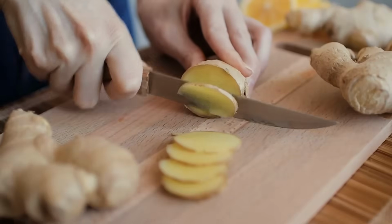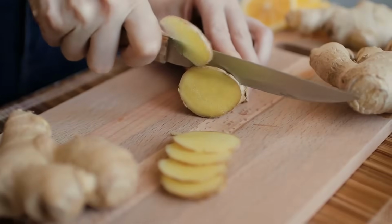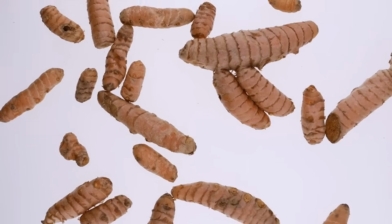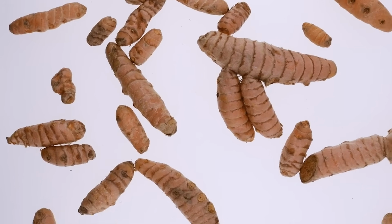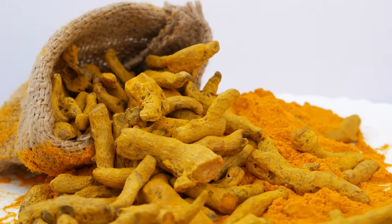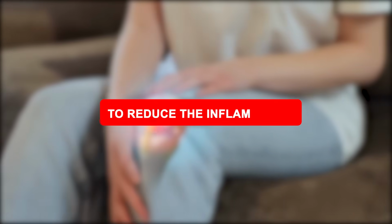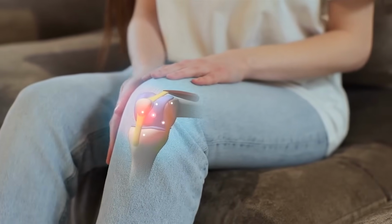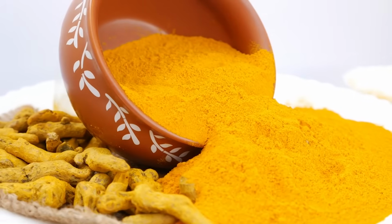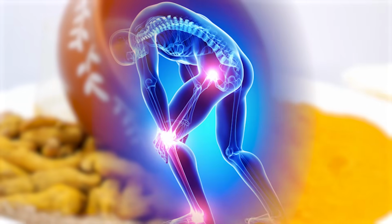Besides a ginger poultice, there are several other herbal remedies that can be effective in managing arthritis. Turmeric, for example, is known for its powerful anti-inflammatory properties, largely due to its active compound curcumin. Curcumin has been shown to reduce the inflammation that contributes to joint pain and stiffness in conditions like arthritis. It can be consumed as a supplement, added to food, or made into a paste and applied directly to the affected area.